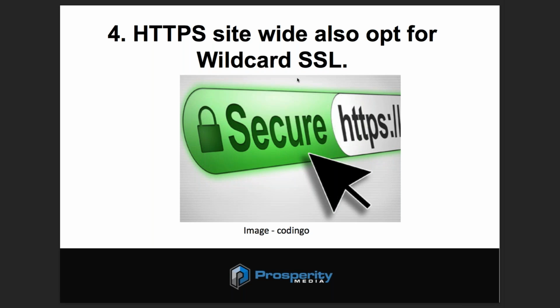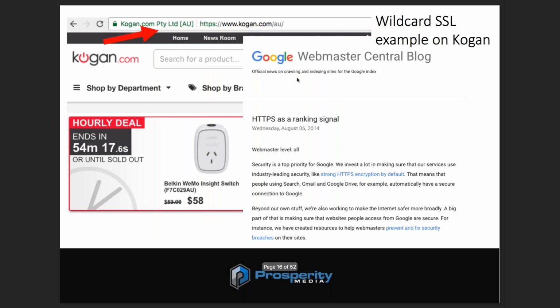It's always important when you move to HTTPS site-wide that you redirect your HTTP URLs to HTTPS, and you set up a new Google Webmaster Tools section for HTTPS as well. That's just a quick example from kogan.com.au, how they use the wildcard SSL on their website.